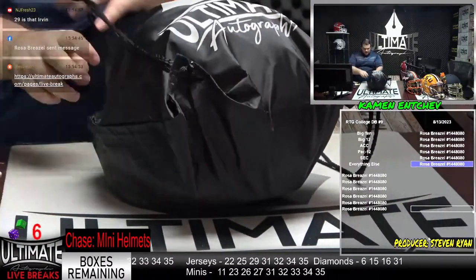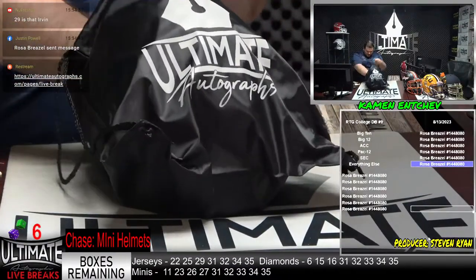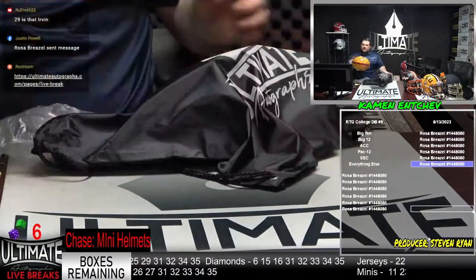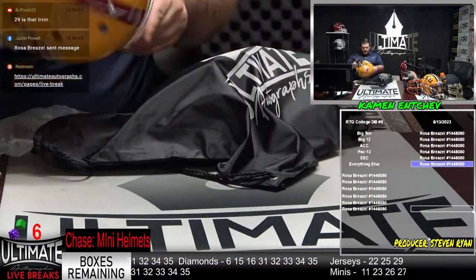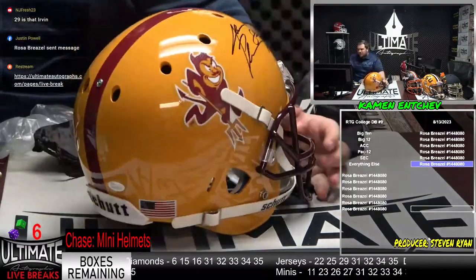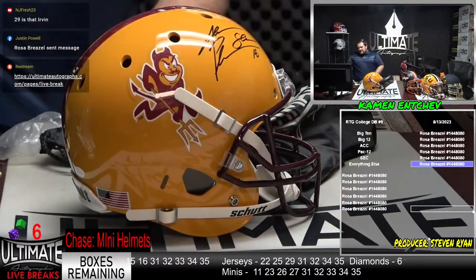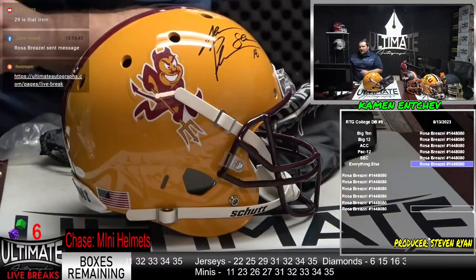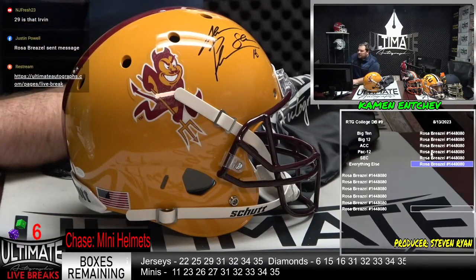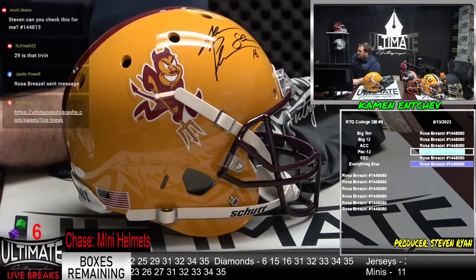I think the Irvin was authentic. This one is a rep, I believe. It's a good one. We got ourselves a nice Arizona State lid. Jim Plunkett. Or Jake Plummer, excuse me. I'm so used to the Jim Plunkett. I see JP. It's Jake Plummer. Former Bronco quarterback in the NFL. So that's going to be the Pac-12, Rosa. Congrats on your Jake Plummer lid.